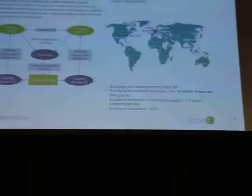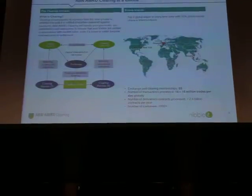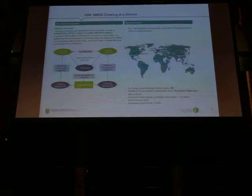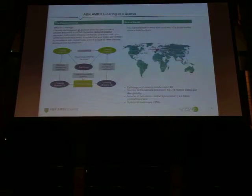ABN AMRO Clearing is part of ABN AMRO itself, but you can see it as a bank within a bank. Our business is completely focused on the clearing business. It's quite difficult to tell in 1 minute. I will give it a try.